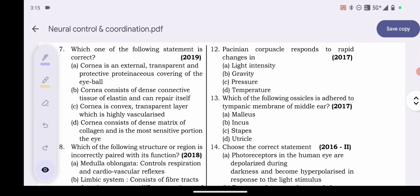Next question number 12. Pacinian capsule is responsible for rapid changes in. Option A, light intensity, gravity, pressure, temperature. So here your answer will be option C, pressure. The Pacinian mechanoreceptor is one of the most common types of skin mechanoreceptors. They are in charge of vibration and pressure sensitivity. So pressure is the answer.